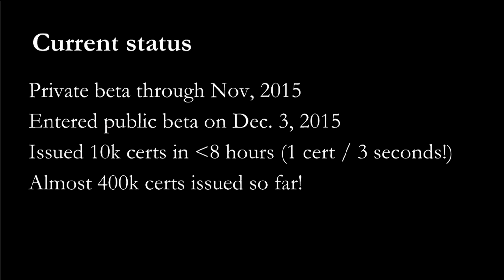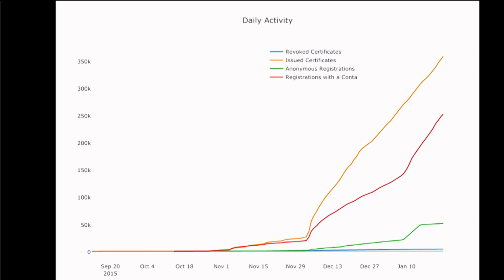Now, this thing launched quite recently, private beta in November last year. Public beta, open to anyone without a sign-up in December. As soon as we did that, we were starting to issue a lot of certificates, one cert every 3 seconds. In the first little while of public availability, we're at close to 400K certs now. This is the graph. If this keeps growing like this, we'll be doing a large fraction of the HTTPS web within a year, and we're hoping that the graph will actually get steeper as large deployments start to integrate.